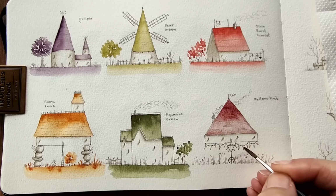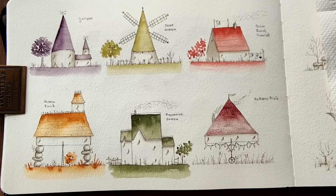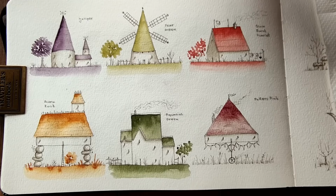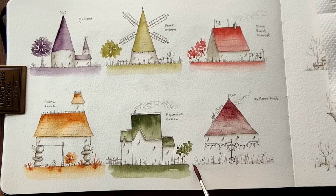Should I do the bunting underneath here or not? Maybe not. Maybe that's going to be a little bit too time consuming. Let's just do that.